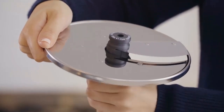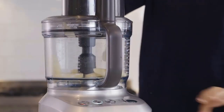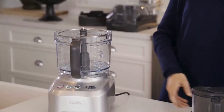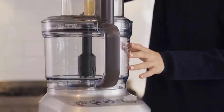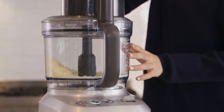A built-in timer automatically tracks processing duration, making it dead easy to know just how long you've let the machine run. In contrast with the direct drive shaft in most food processors, the Breville uses a ball bearing attachment to connect to the work bowl, like a blender does. This lets you lift the bowl and blade off the motor without worrying about leaks, and there's no threading the spindle back through the bowl when you replace it.